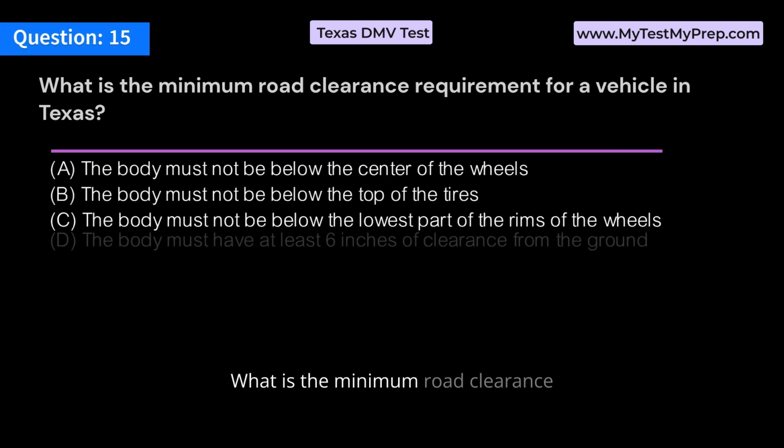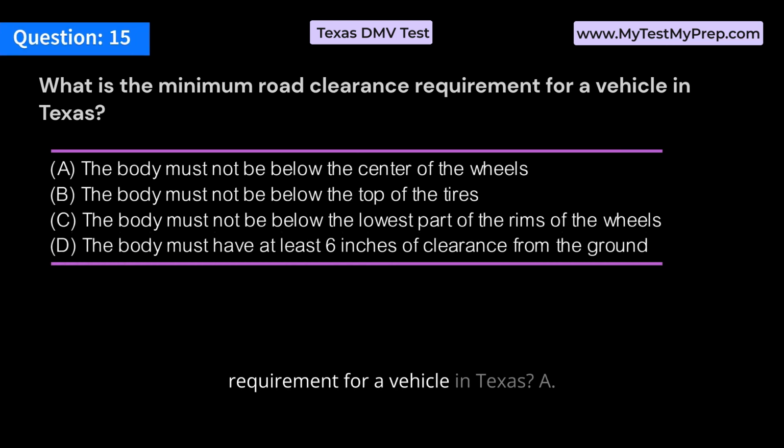What is the minimum road clearance requirement for a vehicle in Texas? A. The body must not be below the center of the wheels. B. The body must not be below the top of the tires. C. The body must not be below the lowest part of the rims of the wheels. D. The body must have at least 6 inches of clearance from the ground. Answer, C. The body must not be below the lowest part of the rims of the wheels.